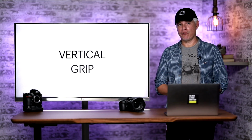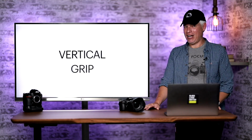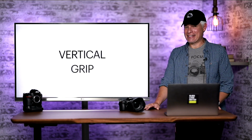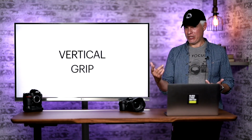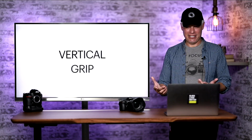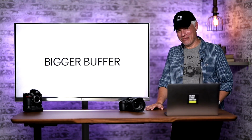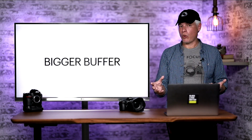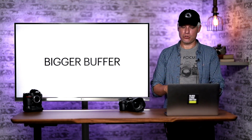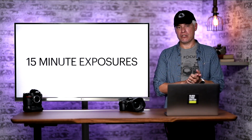Finally, these cameras are offering a vertical grip. Of course, it's an additional purchase, but it was a very odd oversight for the original Z6 and Z7 cameras that you couldn't get a vertical grip that actually had buttons and dials because there were no electric contacts for it. And everybody looked at it like, what are you guys thinking? Like, people love those vertical grips. They also have bigger buffers, so you'll be able to take, I think, about twice as many shots consecutively for those who are shooting action. And that'll especially help with the higher frame rates.